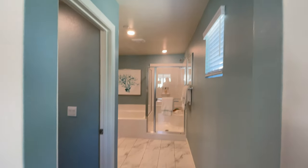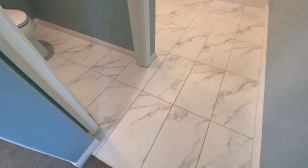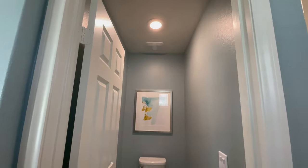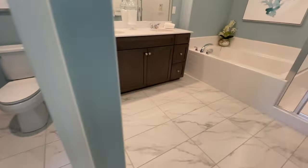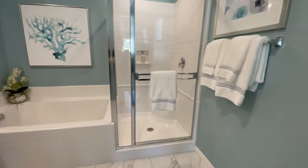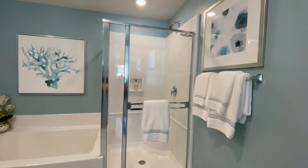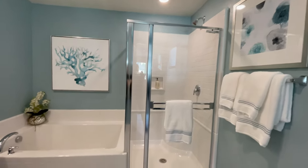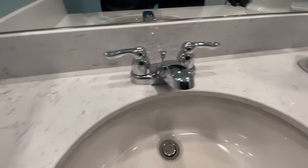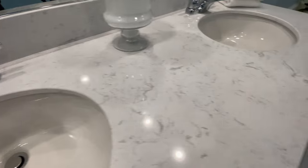Beautiful marble-like tile. And then you got the toilet. Well, that's nice. You got actually a separate tub. We don't see this. And then a smaller size walk-in shower. It's still a good size, definitely good for one or two people. And a double vanity. And again, they did that kind of marble-like backsplash rather than an upgraded tile.